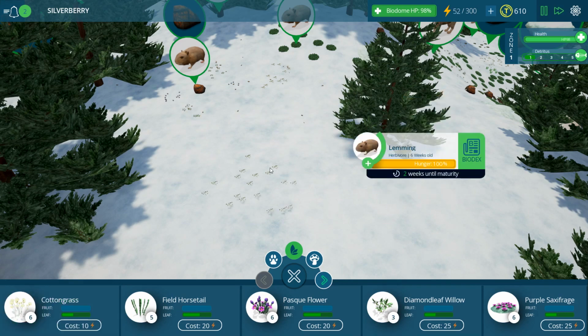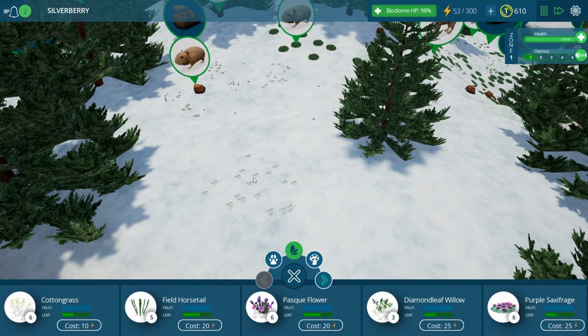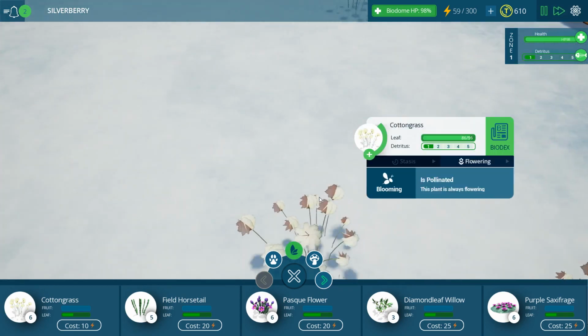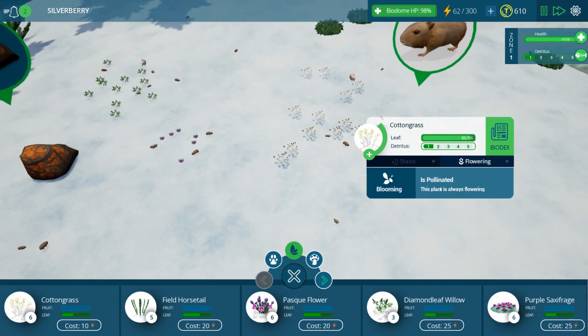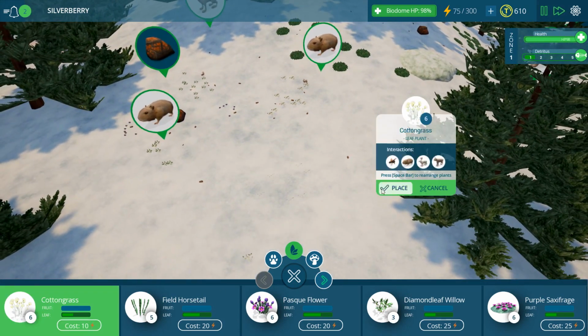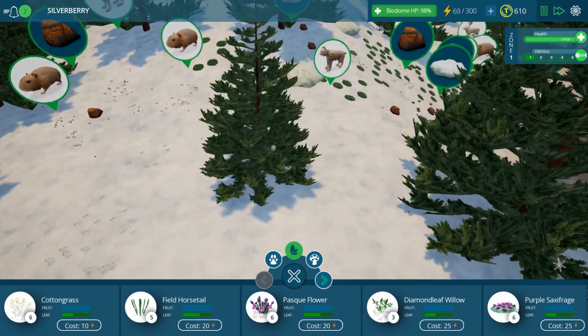So I put, oh, it's a little lemming. So if I put the cotton grass down, I need to click on it. Come here, cotton grass. No, not lemmings. Okay, there we go. Pollinated. This plant is always flowering, and then I wonder when it'll start spreading then. So I guess they're always spreading around the place. All right, so that's those guys.